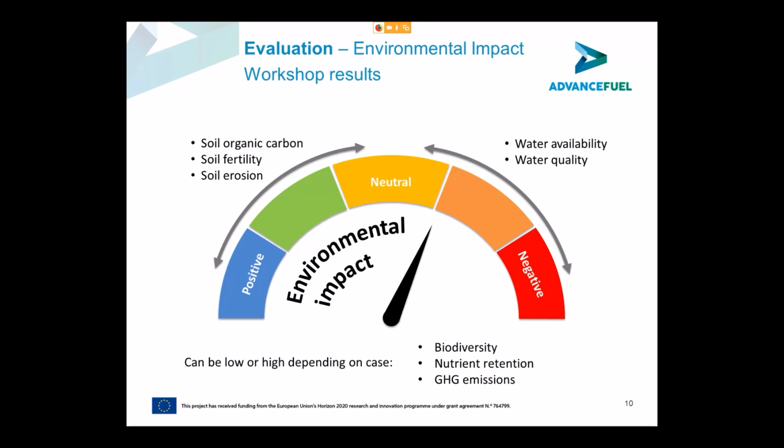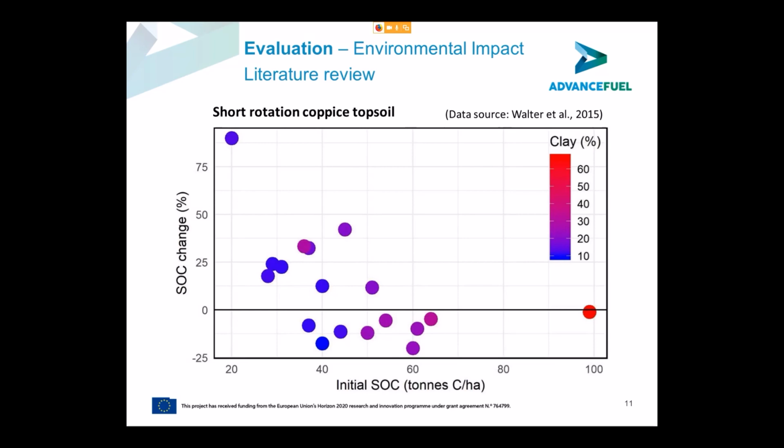To illustrate this, here you see an example of soil organic carbon in the topsoil of several short rotation coppices established on cropland. On the x-axis, you see the initial soil organic carbon content before the land use change, and on the y-axis, the percentage of soil organic carbon change after several years of short rotation coppices. The color code indicates the clay content. And you can see that depending on the initial soil organic carbon content and the clay content, even losses of soil organic carbon might take place. And this translates into greenhouse gas emissions instead of sequestration. Therefore, again, I want to emphasize how important it is to assess and document certain features of our European study cases.